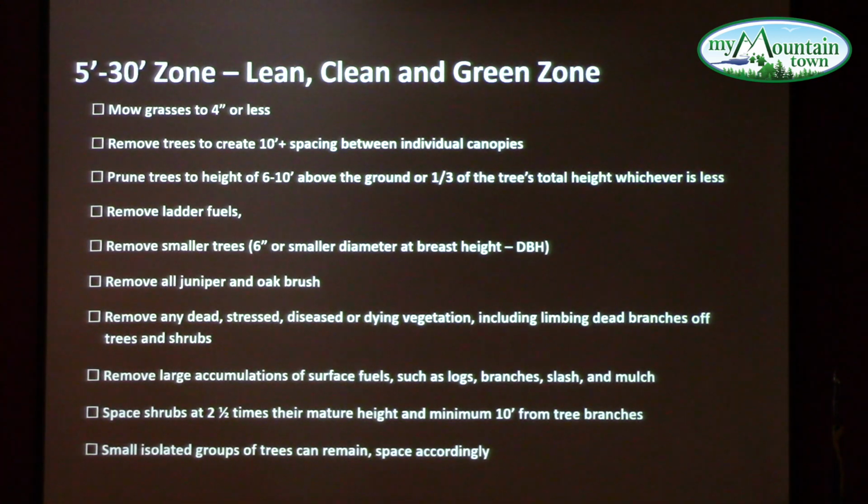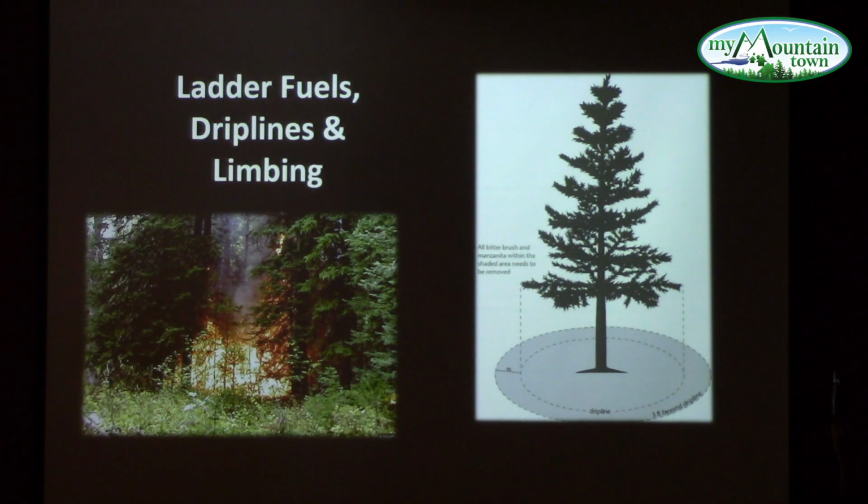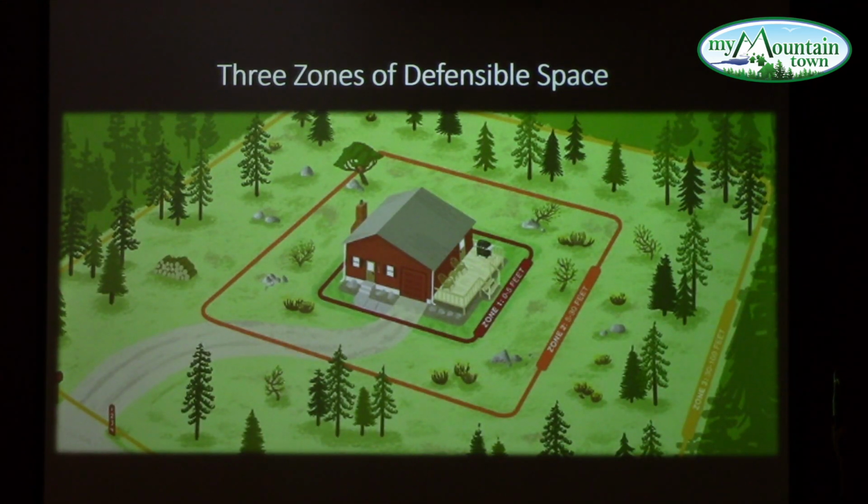Dead, diseased, and dying, break up our fuel ladders, get things out from under the drip lines of the trees. So if you've got bushes under this tree, we're going to recommend you clean it out. Again, if I have a bush under this tree and it ignites, you see how it's starting to pull up into the canopy? Don't be the reason we get a ground fire because your backyard campfire ripped up into the canopy, right? Again, 3 zones. No clear cutting.